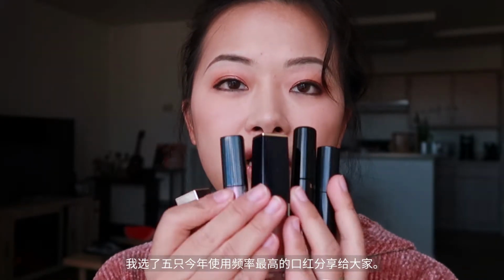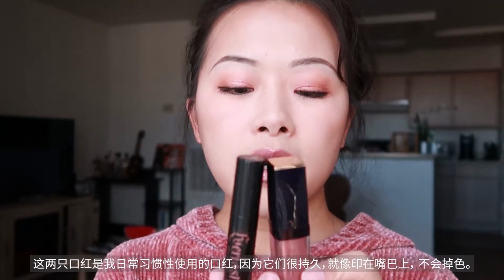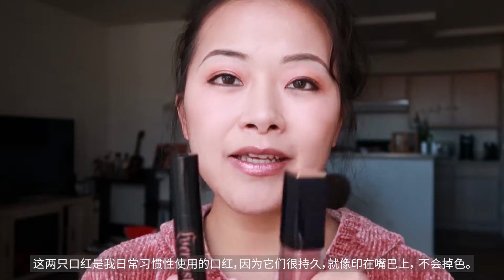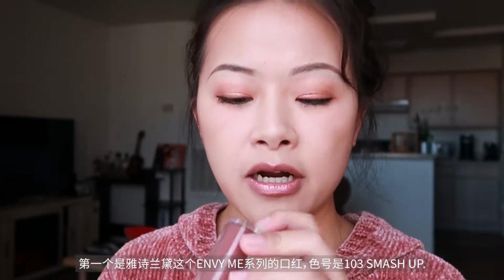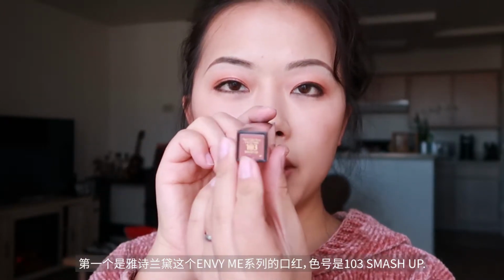Let's talk about some lipstick. I just chose 5 of my favorite lipsticks that I've been using a lot recently. Those 2 are my go-to lipsticks because they're long staying. Once I apply them on my lips, they just won't go away. It's the Lancome, I don't know, their Envy Me lipstick. Mine is 103 Smash Up. I'm gonna show you guys.